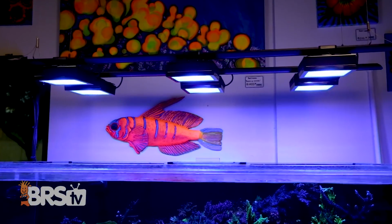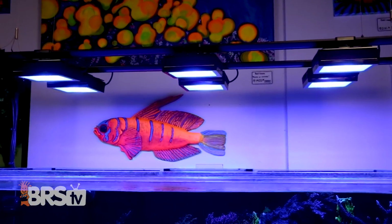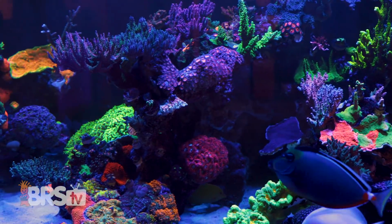This is a pretty critical point to understand here because there are 20 times as many mixed tanks out there than there are high-density SPS tanks. This grid of 6 XR15s on nearly a 300-gallon tank is producing awesome results for a wide range of corals. I would note that by using 6 XR15s rather than 3 XR30s, they're able to spread the light out over a larger area, but at the same cost.